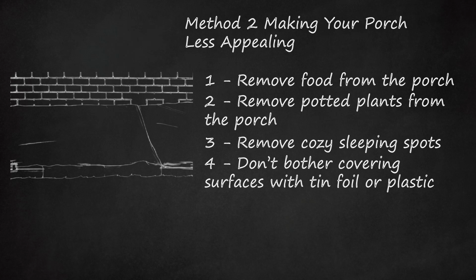Some advice urges homeowners to put tin foil or plastic over areas they want to protect. Cats will likely continue spraying regardless, so these methods are generally unproductive.